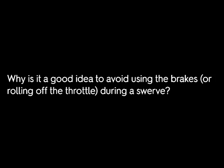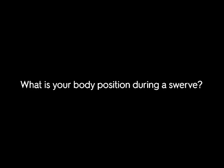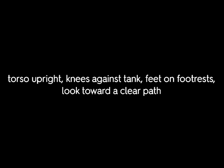Why is it a good idea to avoid using the brakes during a swerve? Can cause the tires to lose traction. What is your body position during a swerve? Torso upright, knees against tank, feet on footrests. Look toward a clear path. How do you know whether to brake first or swerve first for an emergency? Whichever way better avoids the obstacle.